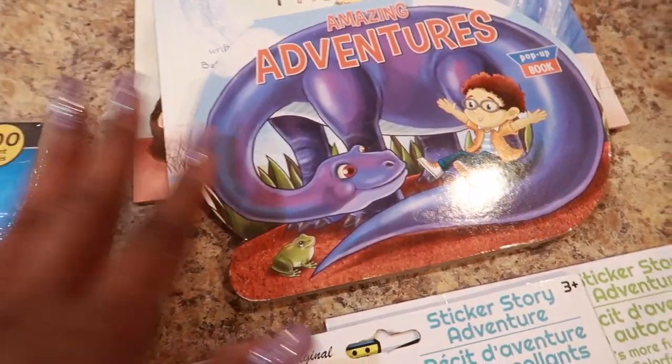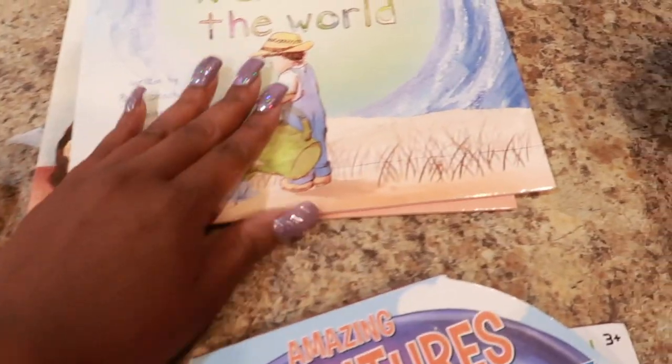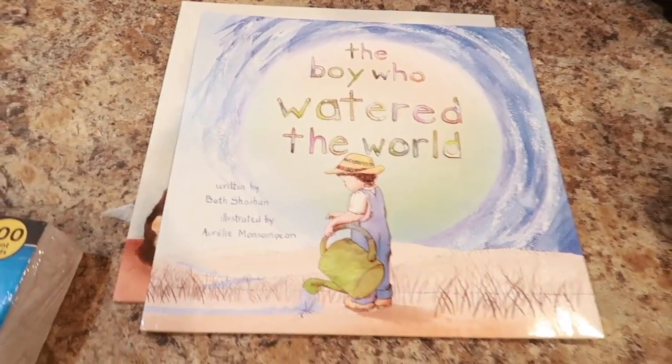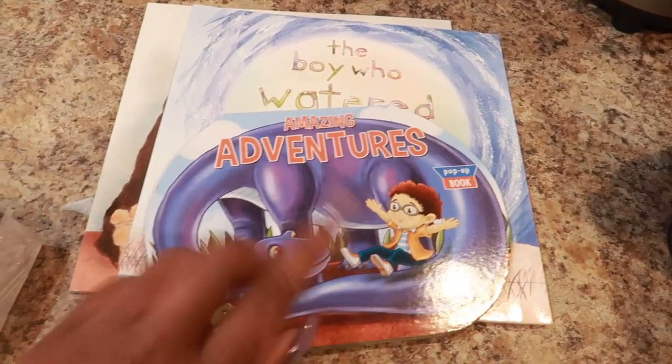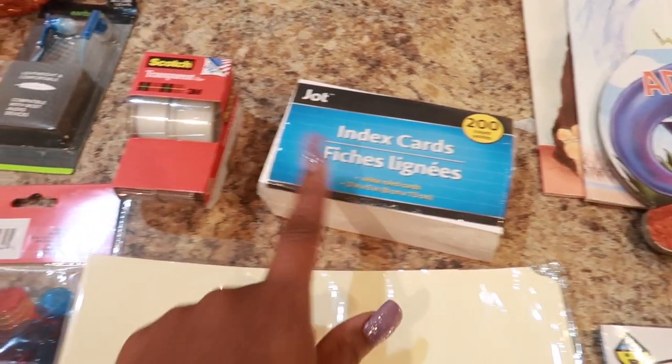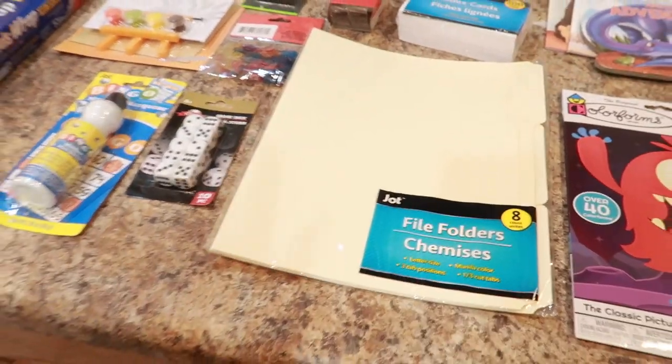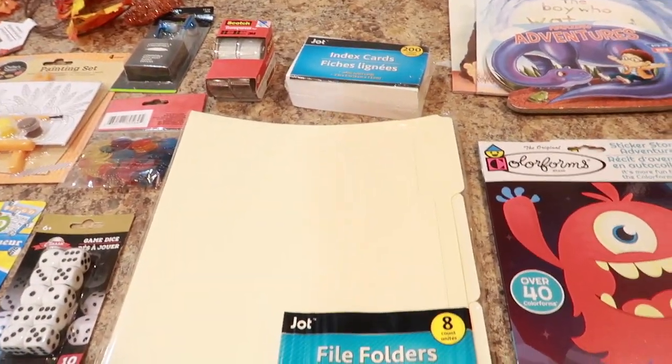And then they had a number of books, some really cute looking books too. So look at these, y'all, just a dollar. Hold on, let me open up one. Sorry, the camera went off. Very nice. So this is called Me and My Mammoth, The Boy Who Watered the World. And then we just have a pop-up book here. Some more index cards, some tape, and some earbuds, girl. So I'm gonna go ahead and put all this stuff away, gather some things to start homeschooling this morning, and that's gonna be it for this Friday, y'all.